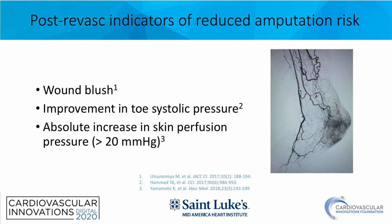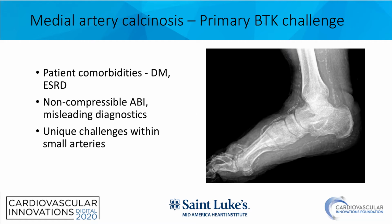At the end of the day, we know that wound blush, improvement in toe systolic pressure, and an absolute increase in skin perfusion pressure at the wound bed are the predictors of reduced amputation risk. Medial artery calcinosis is a primary below-the-knee challenge, often associated with a sicker, more comorbid population with misleading diagnostic testing, primarily associated with non-compressible ABIs, and unique challenges in dealing with calcified small artery disease.